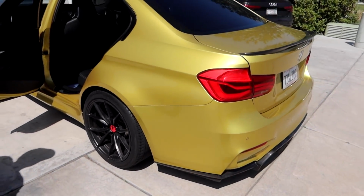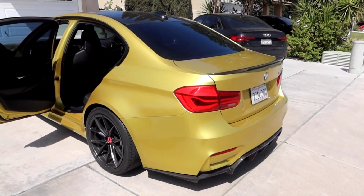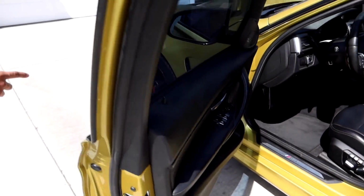That's what I like about F80s. You can get a 2015, 16, 17, whatever. They're all the same thing. They all look like brand new. This car looks like a 2020. It's PPF. PPF? Yeah. That's good. The bumper, at least the front bumper's protected.